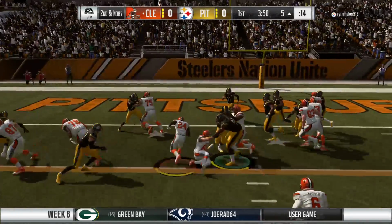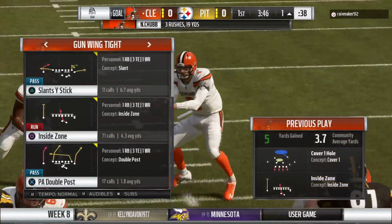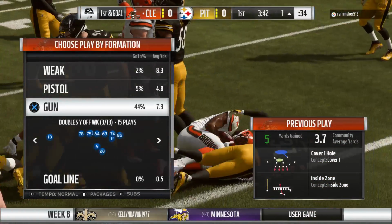They go with Chubb on second down. And he'll be brought down right on the edge of the goal line at about the 1-yard line. A 5-yard gain, and now they're set up first and goal.